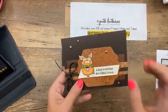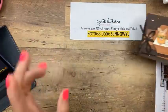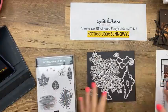But this is what we're going to do. Look at this background right here. I'm going to show you how I did that, which is really the fun part, I think. Okay, we're going to start with that background. We're going to use a die called Beautiful Leaves.